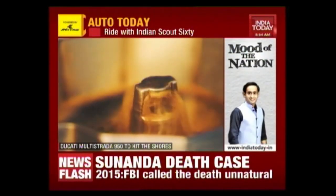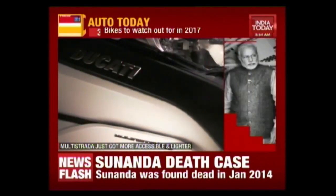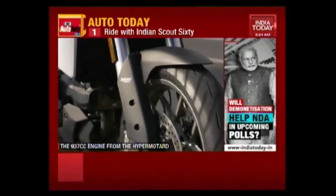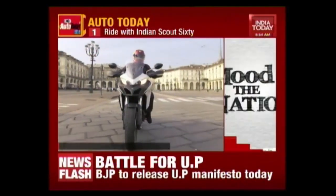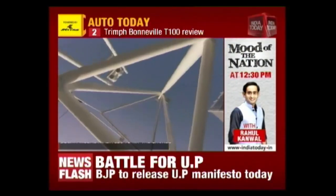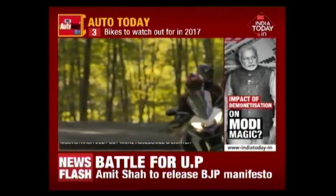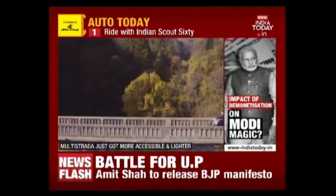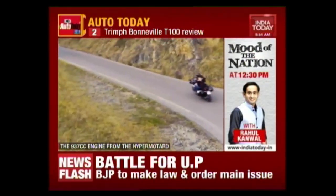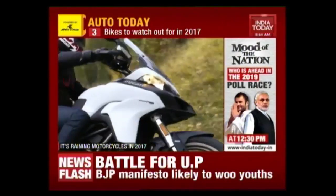Ducati's do-it-all Multistrada has just become smaller and more accessible with the 937cc engine from the Hypermotard. This engine develops 113 bhp and 96 Nm of peak torque and is lighter to attract more riders who shy away from the heavier Multistrada 1200. Even the high seat can be lowered by 20 mm for better accessibility.